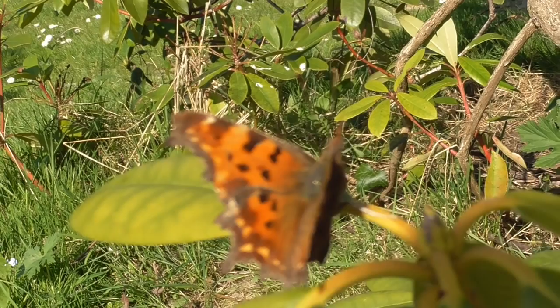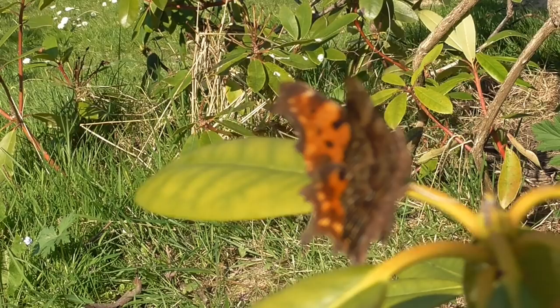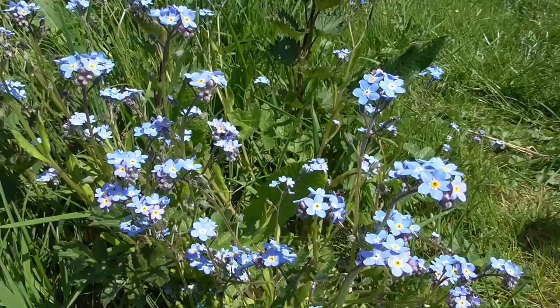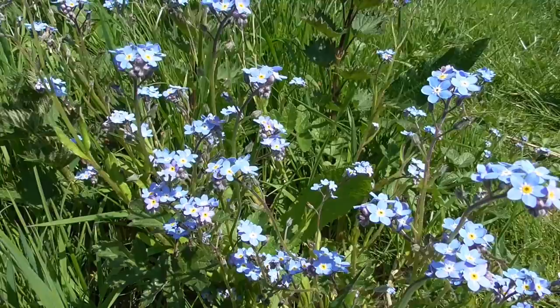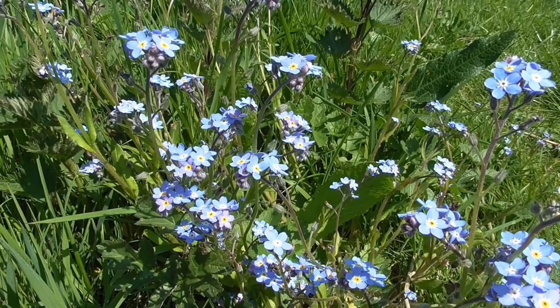Beautiful common butterfly. Come out of hibernation recently, so it's been an adult since last summer. Just warming itself up in the spring sunshine, and off it goes. Forget-me-not, of course. Beautiful little annual weedy plant pops up on its own. I never sow it, but it's always very, very welcome. Not the most attractive plant to bees, but you get a steady flow of mainly little solitary bees and the odd hoverfly.